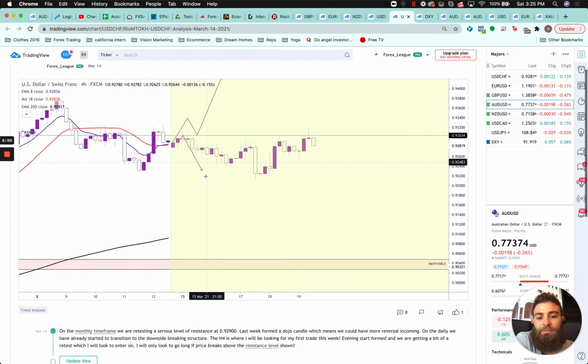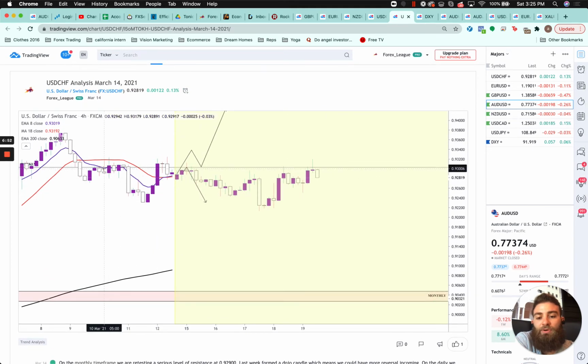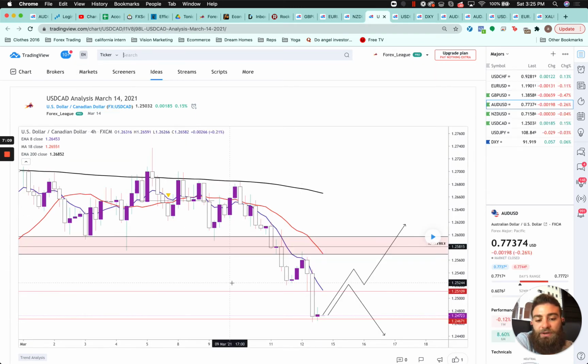We never broke below, never broke above this resistance level, continued to fall lower and came back into that level, tested it. So going into next week, we'll see. Looks like a little bit of a transition now, but we want to take an overall approach and go up to the daily and see what's going on.